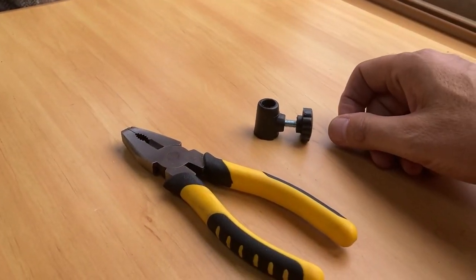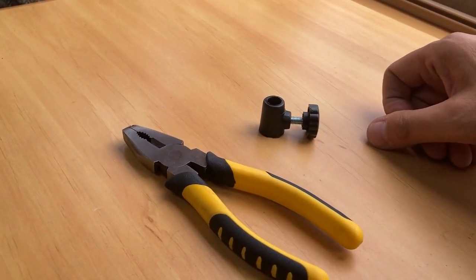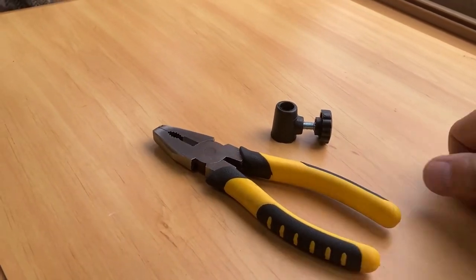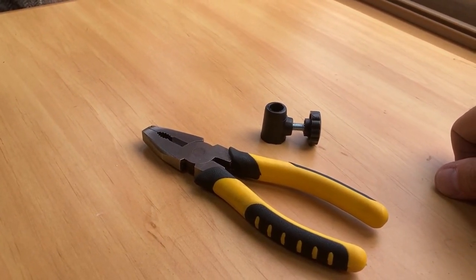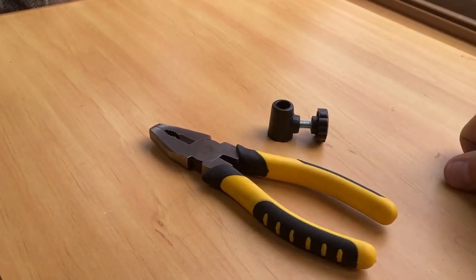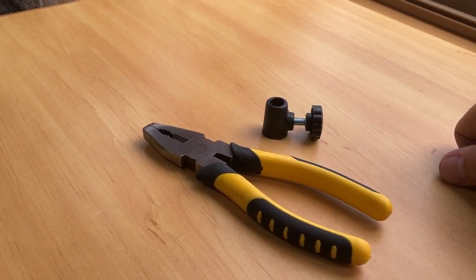So all you're going to need by way of tools for this job, obviously you're going to need the fittings themselves, however many you need to replace. Otherwise, it's a pair of pliers, simple as that. No fancy tools, no need to clamber the whole toolbox out the front of the caravan, I doubt. Just your pair of pliers and you'll be able to do this in a few minutes per window.